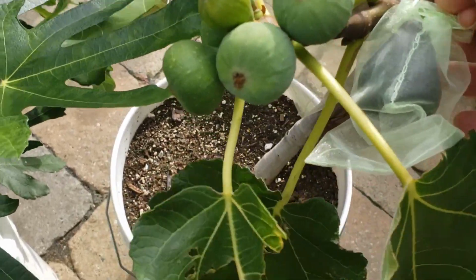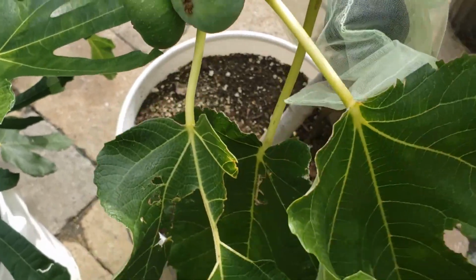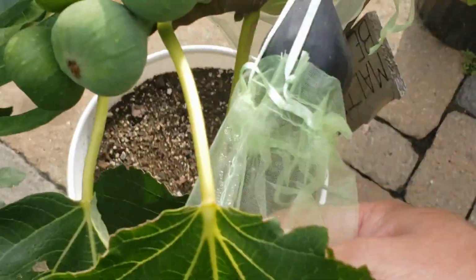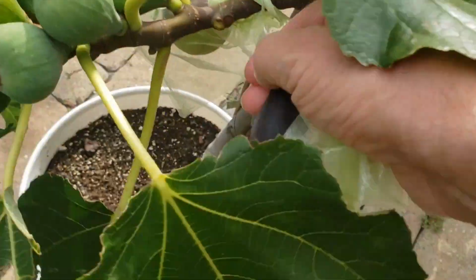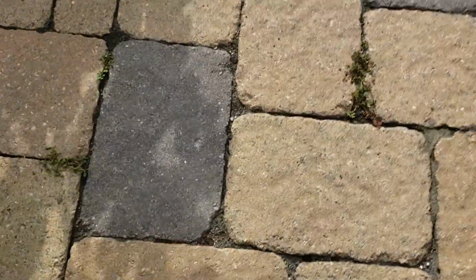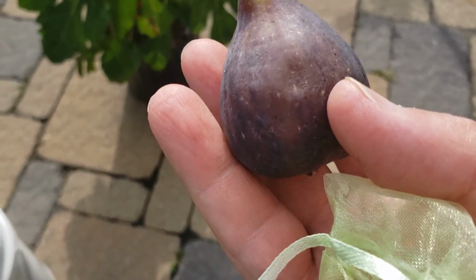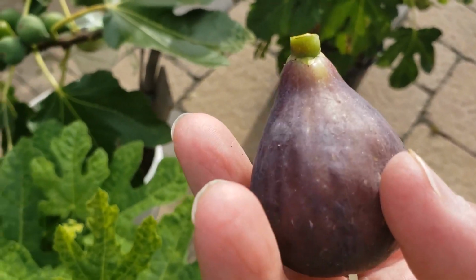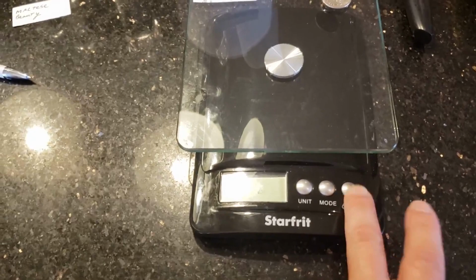We got a Maltese Beauty here and it looks fantastic. It's so nice and purple. It kind of feels soft, but I gotta get this bag off. Oh, and I had to drop it, of course. All right. Usually this thing does not ripen this early for me, so I'm not too sure what we're gonna get. It could be a fluke, but we're gonna take these inside and see what's going on.